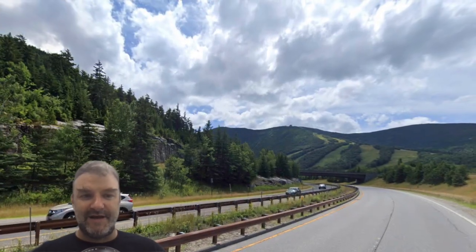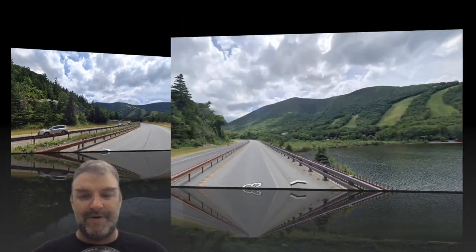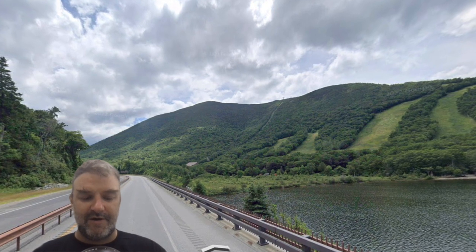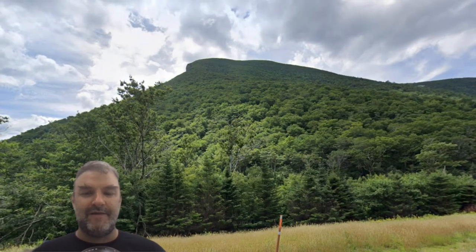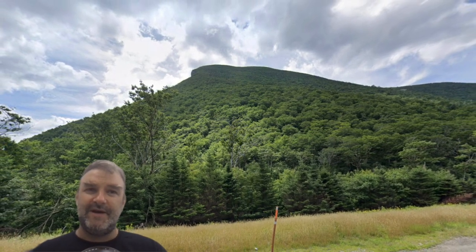All right, let's go back into that beautiful Franconia Notch section. Looks amazing going southbound. We pass that lake once again, looking pretty good. Here's right where the Old Man of the Mountain used to be. You used to be able to see it right from I-93. It was one of the biggest tourist attractions, if not the biggest tourist attraction in New Hampshire.